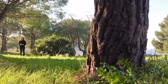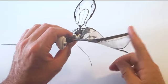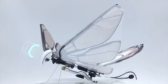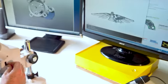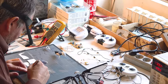Oh, and don't worry about crashing. MetaFly has elastic wings and legs, in addition to both front and back bumpers to protect its body. Take that, tree! MetaFly is the result of more than 40 years of research and development.